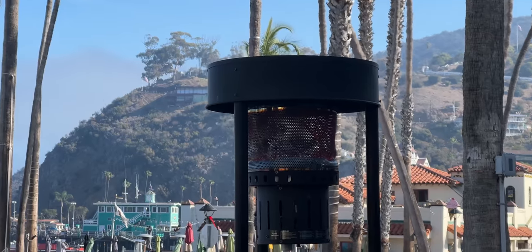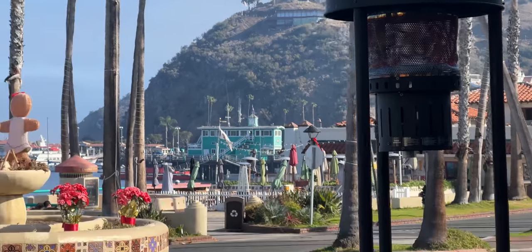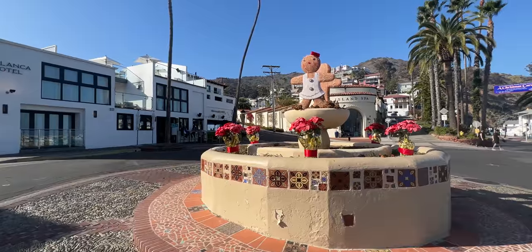It's getting a little chilly here. So maybe while Kitra finds her t-shirt, I might have to find a sweatshirt. Catalina sweatshirt.